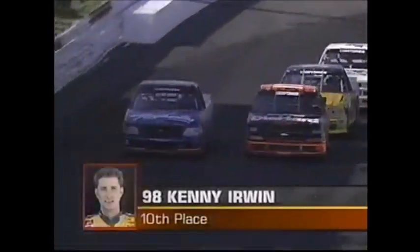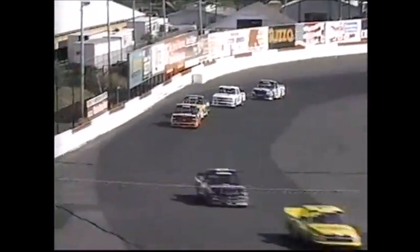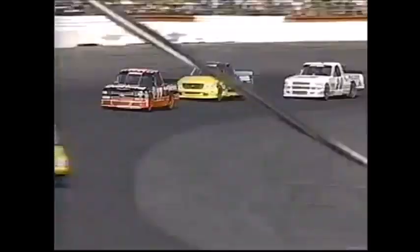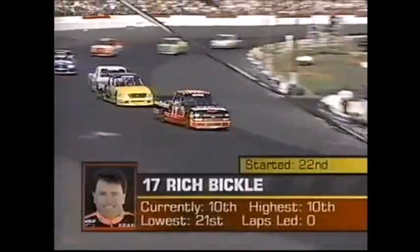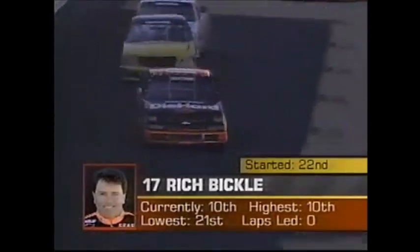There is 10th place. You've got Bickle and Kenny Irwin scrambling, and Irwin gets caught wide. Roper goes by in the 31. You know who you feel for here is Chuck Bown. Really do. Chuck was the same way as Tony Raines, and it looks like Kenny Irwin Jr. also. Their trucks, after about 85 to 90 laps, just fell off the page. Chuck Bown is now all the way back to 15th position.